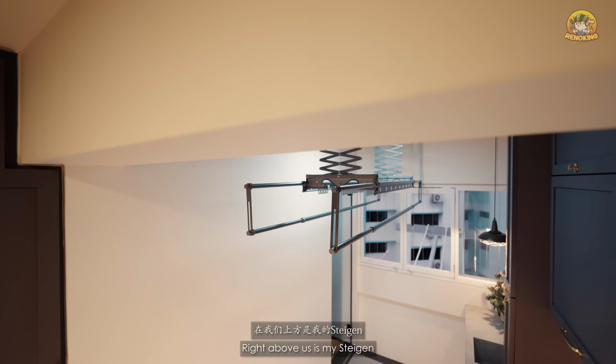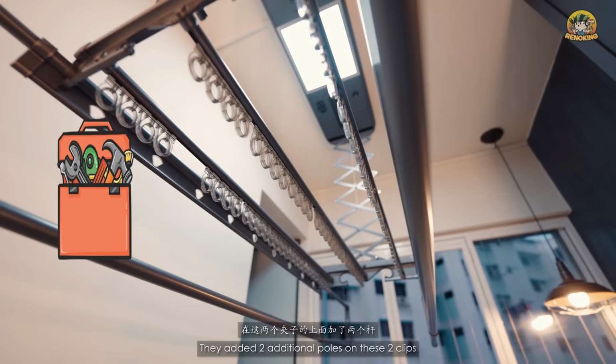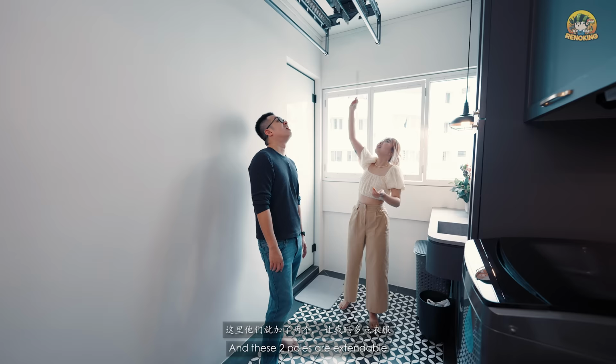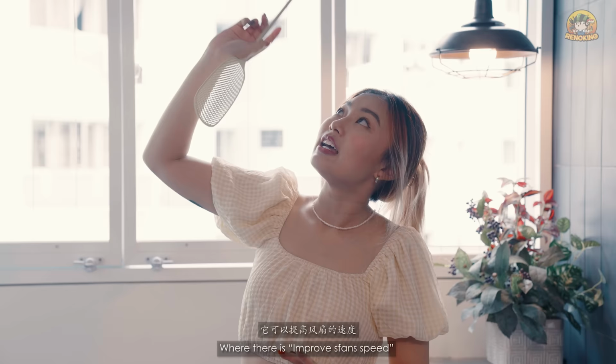Right above us is my clothes rack. I know you have heard about this multiple times, but what I like is the color. This color is called graphite, and they added two additional poles. If you remember from Sylvia's house tour, there's only one. So they added two so I can hang more socks or whatever. And these two poles are extendable. This is actually the latest model, the Solar Ultra, which has improved fan speed.